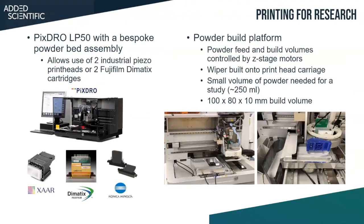As I mentioned before, for some small scale or R&D projects, you might want to quickly test a few combinations of powders and inks. In this case, a large footprint system, such as the Integrity system, will not necessarily give you the most cost-effective approach to assess those properties and materials.